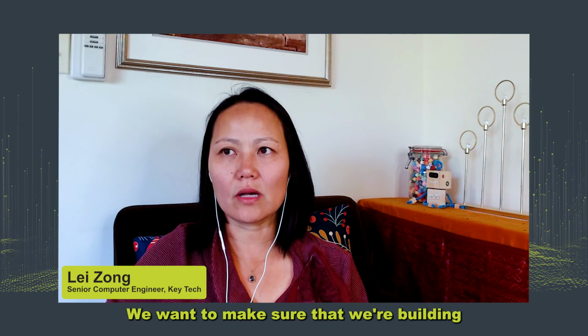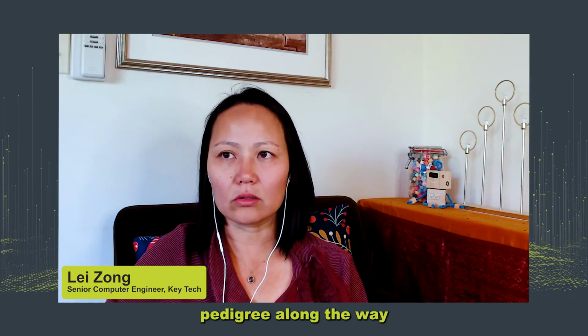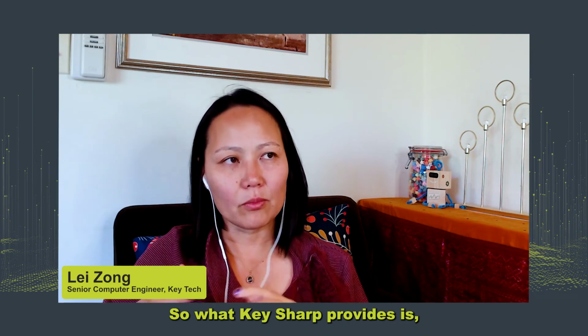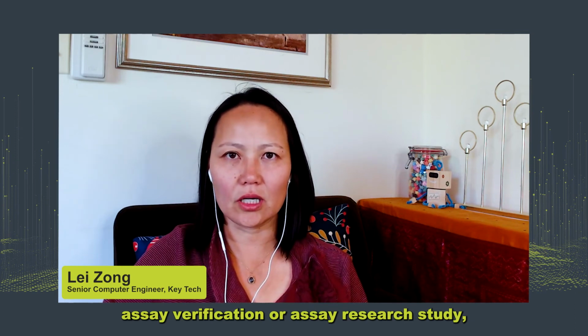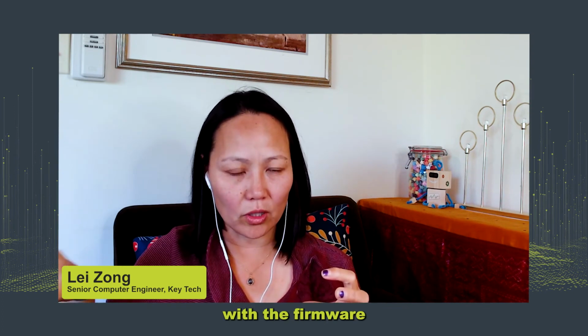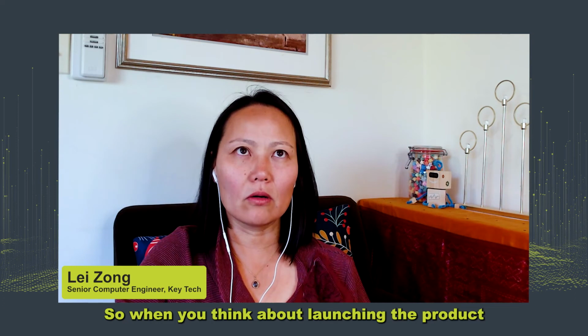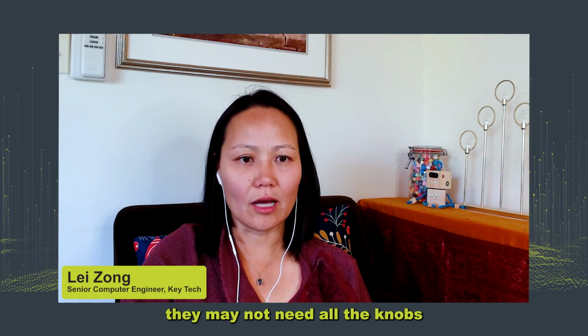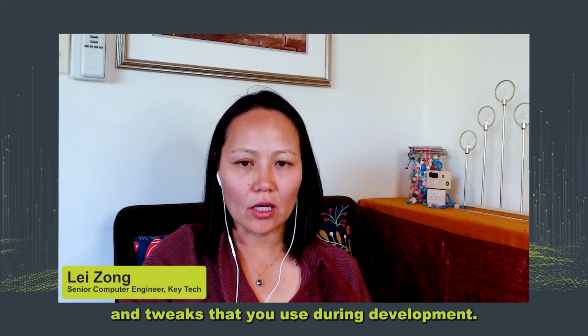We want to make sure that we're building pedigree along the way on the electronic platform as well as the firmware platform. We don't want to change that unless we have to. So what KeySharp provides is the user interface to do assay verification or assay research study, but it also provides that foundation of communication with the firmware so you can build your final software product on top of it. So when you think about launching the product and your end user, they may not need all the knobs and tweaks that you use during development, right?